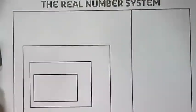And I showed you a physical model of the real number system yesterday. We talked about the different sets within the real number system. But I have to tell you, I don't think one lesson on it is enough to have it memorized, nor do I feel that this is anything you need to memorize. As long as you understand it and you have notes to go back to, that's good enough for this topic.